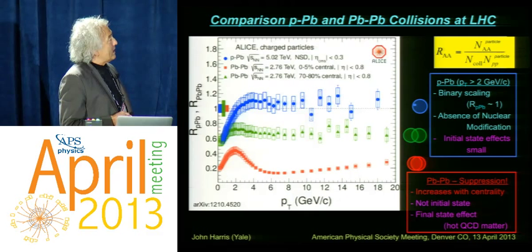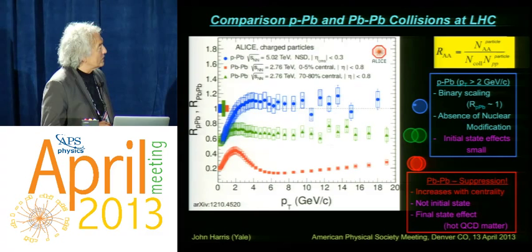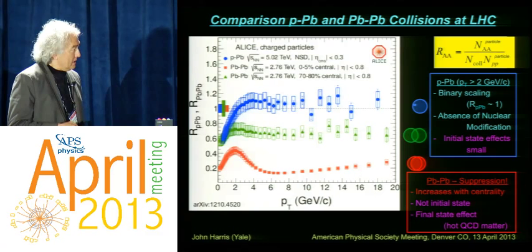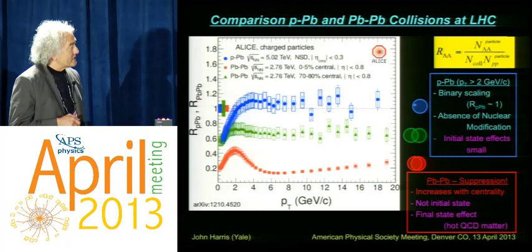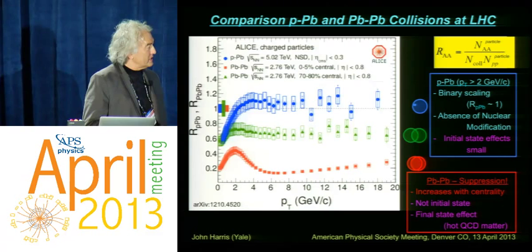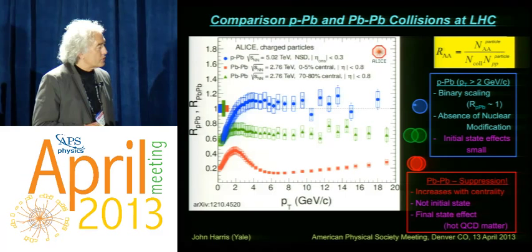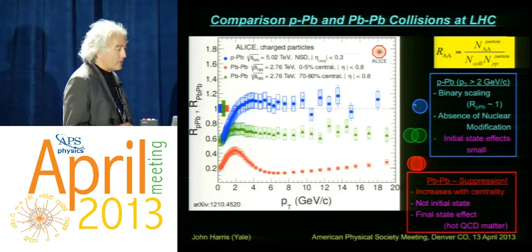If you now look at the same value, RAA, in proton on lead at the Large Hadron Collider, that's in blue, and in mid-central or mid-peripheral collisions in green here of lead-on-lead, and in very central or large overlap lead-on-lead collisions, you see that in proton-on-lead, in fact, there's an absence or very little modification of this RAA, or RpPb in this case for proton-on-lead, and that as you increase the centrality, note these figures here, you get more and more suppression. This indicates that suppression increases with centrality and that it's a final state effect of the partons as they interact with the QCD matter.